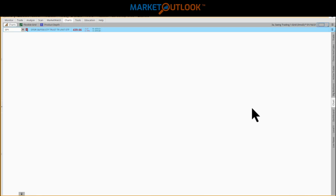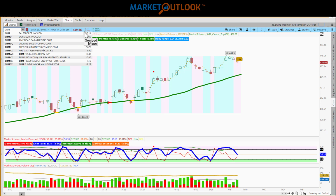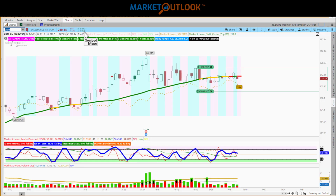I'm just going to pull up chart 3A for this conversation, our swing trading chart. And I'm going to pull up a fairly well-known technology company. It's actually in the Dow Jones Industrial Average, which a lot of people find to be somewhat funny, considering there are bigger companies like Amazon that are not in the Dow Jones. Nonetheless, Salesforce.com, ticker symbol CRM, is a Dow Jones member, and I chose it today as a bearish trade example.